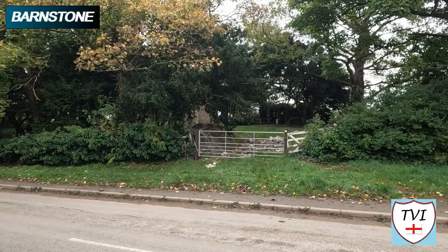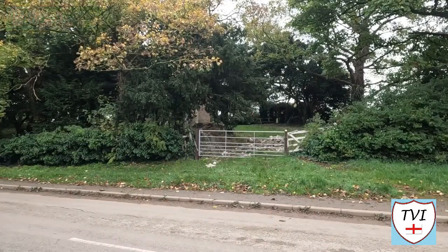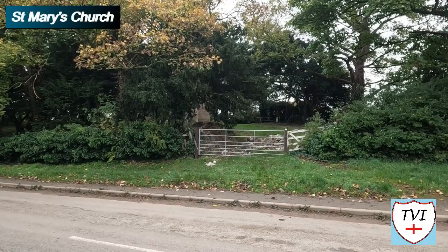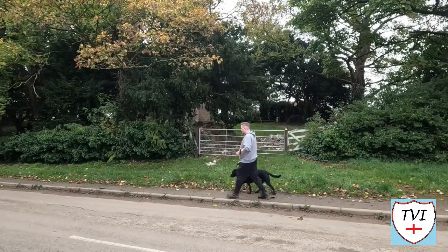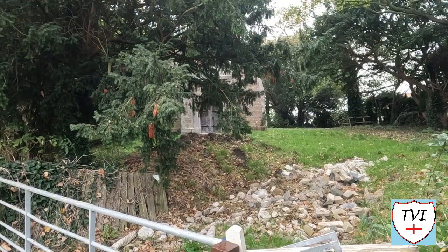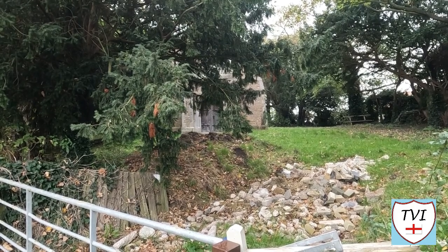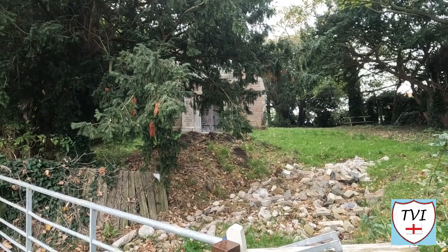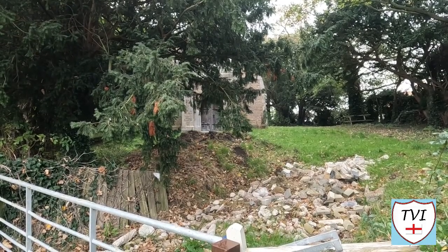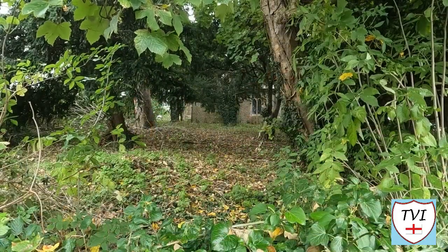We start with Barnstone, which is the smaller of the two settlements, but no less important than Langar. This is the now disused Church of St Mary, originally built in 1857 in the Gothic Revival style. It was used as a chapel of ease for the much larger Church of St Andrew in Langar. In itself, it may be the successor to an ancient chapel of St Ethelburga or St Aubrey, but this isn't known for sure. Some suggest the church in question was the one that stood on the Holy Field in Sutton, and not here in Barnstone.